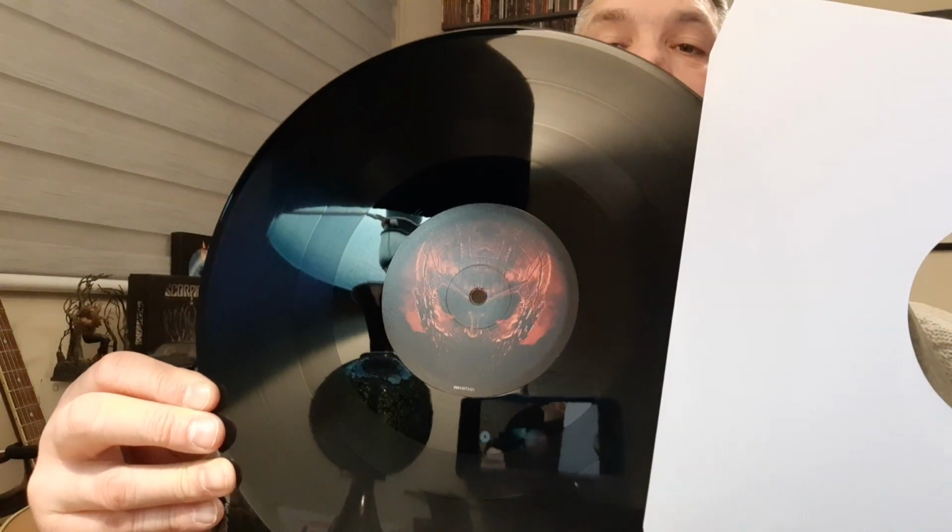I'm going to change these white sleeves at some point. There's 2 records, and yes, there you go, Redeemer, absolutely killer.